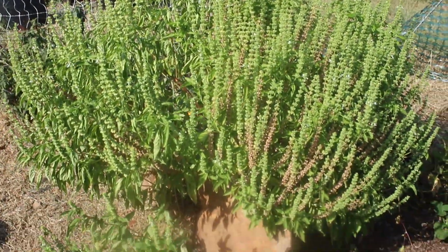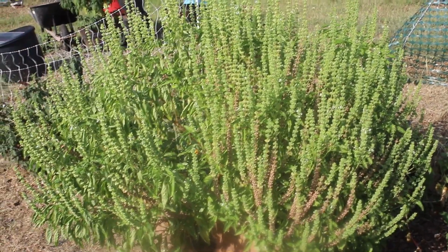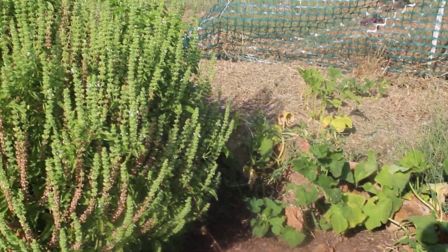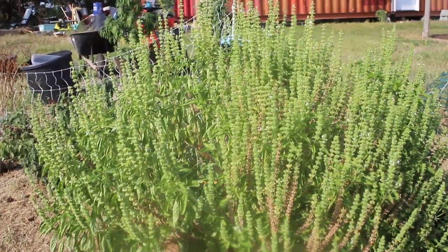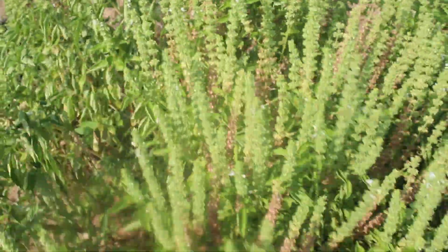All right, real life, this is basil. And I was going to cut it back, and I probably still am going to cut it back, that way it's not shading my pumpkins over here. However, I think it looks really cool whenever I look out my front door. I'm like, oh wow, look at that. That's basil. This is just basil gone to seed. That's all this is. You can save seeds from them, kind of do whatever you want to do.